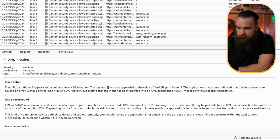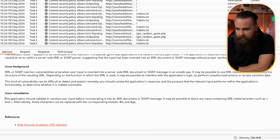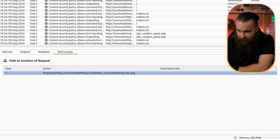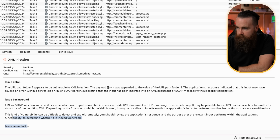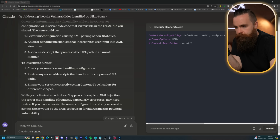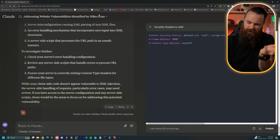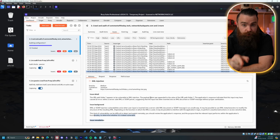Let's see what we're dealing with here. The URL path of folder 1 appears to be vulnerable to XML injection. So we need to sanitize user inputs. It's so cool though, it's showing you the request, the response, the path to the issue. That's so cool. All right, let's see what Claude has to say. Another server-side thing. So nothing to do with my code. Again, this is handled by Hostinger, so it's not a big deal for me, as long as I trust what they're doing, and I do. To a point. Never trust someone fully.